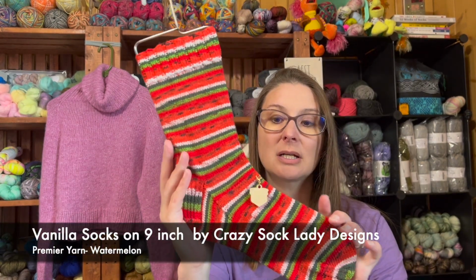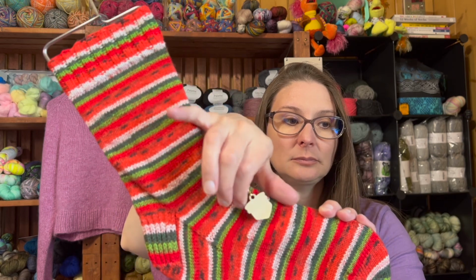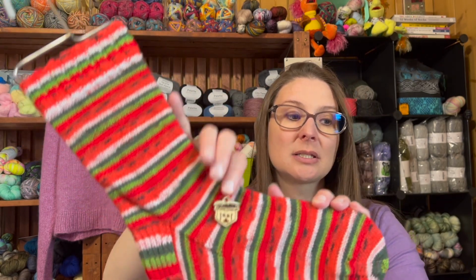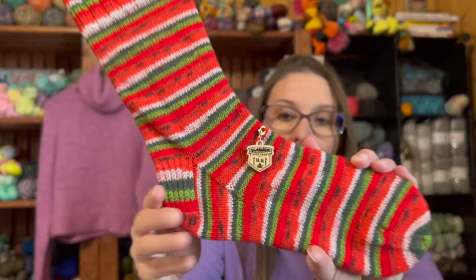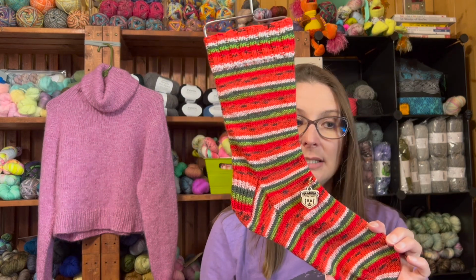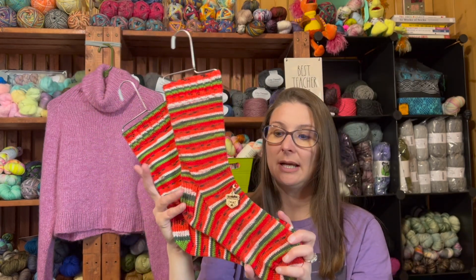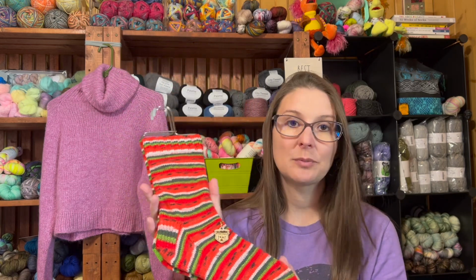And then the next thing I finished are a pair of socks. So last time I was working on these watermelon socks. This is the Premier Yarn Watermelon. And I was right here where you can see I've got my summer sock camp progress keeper. And I finished these last night. I did do a second one, so I have both of these finished now, and these will go in my drawer. This is 100% acrylic yarn, so hopefully they won't be too hot and I'll be able to wear them this summer.